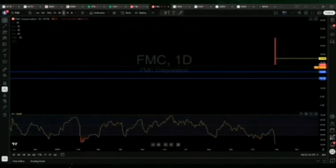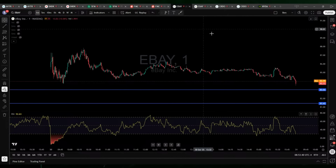All right, let's go back to eBay. eBay was another stock that we actually traded in the live day trading room. Similar to what happened to FMC and Sprouts Farmers Markets. You got this nice bid. Price action never really got above the 70.